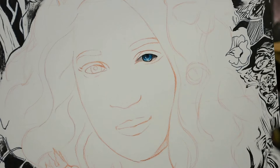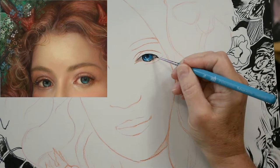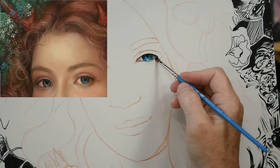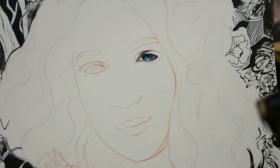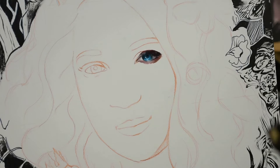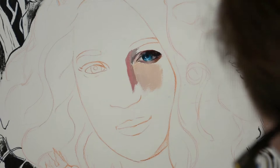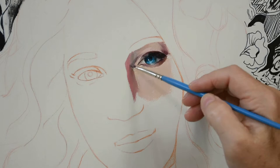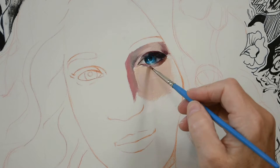I want to be sure I capture the amazing, beautiful blue eyes of the Princess Evangeline that Annie Stegg painted here. So I'm going to be pushing the blue in Annie's eyes, much more saturated than I would normally, just so that I can mimic her character. Annie has very fair skin, and in order to create a good degree of contrast, I'm really going to push the shadow areas.